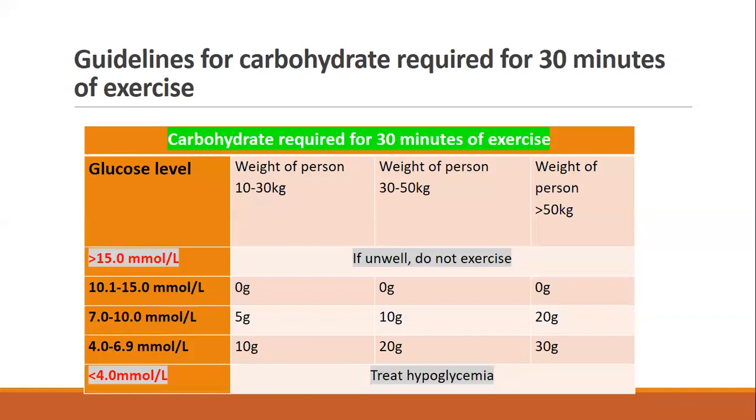But when the sugars are between 7 and 10 millimoles, and they weigh 10 to 30 kgs, we need at least 5 grams of carbohydrate, and they can go ahead and exercise. But when the sugars are 4 to 6.9, we need more carbohydrates. That is between 10 to 30 kgs, we need 10 grams. Between 30 to 50 kgs, we need 20 grams. And more than 50 kgs, we need 30 grams. When sugars are below 4 millimoles per liter, you need to treat hypoglycemia. I believe you all know how to do it because we have undergone these webinars and Dr. Joyce had tackled it very well.